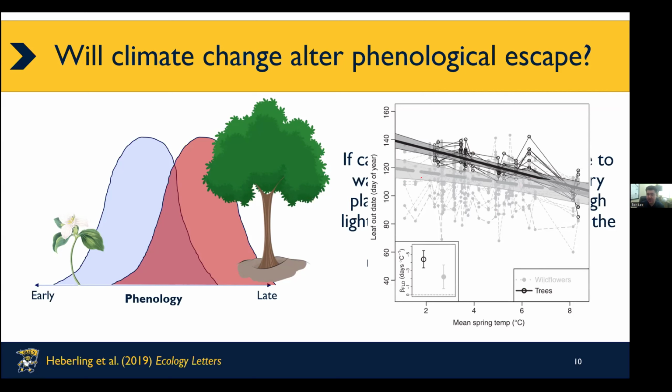So here the dashed line is wildflower activity, and because it's a negative slope, you can see that the wildflower activity on average is moving earlier in time. And same thing for the trees. But because these lines intersect and the distance between these lines is decreasing, it's changing as we move from cooler to warmer temperatures, what we conclude based off of this wildflower example is that there will be a net reduction in access to light for these spring wildflowers, which is not good news if you're a wildflower.